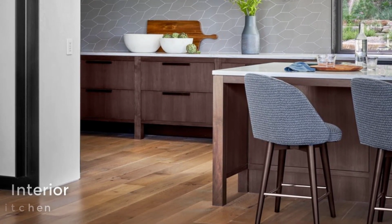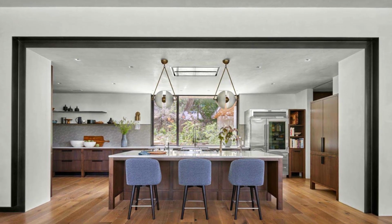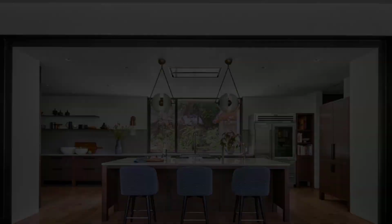The kitchen features cabinets on wooden legs that create a physical and visual space between the floor and cabinets. A glass front refrigerator adds to the design of the kitchen, while a custom kitchen armoire stores coffee-making equipment.